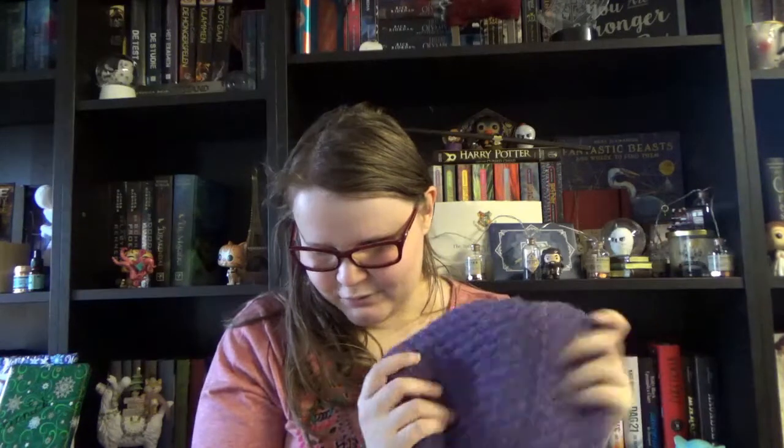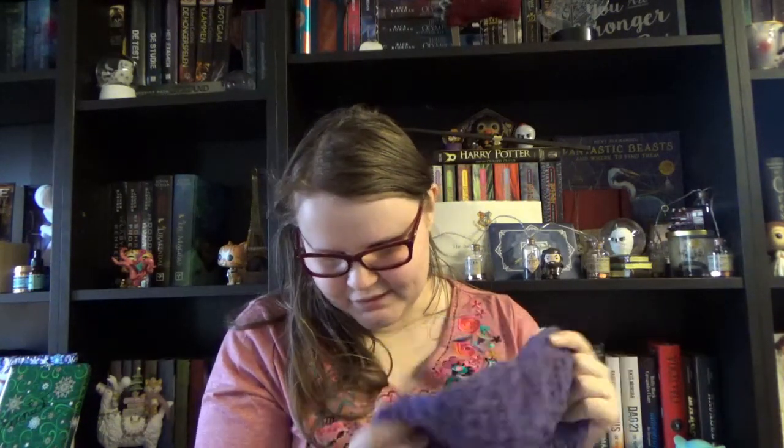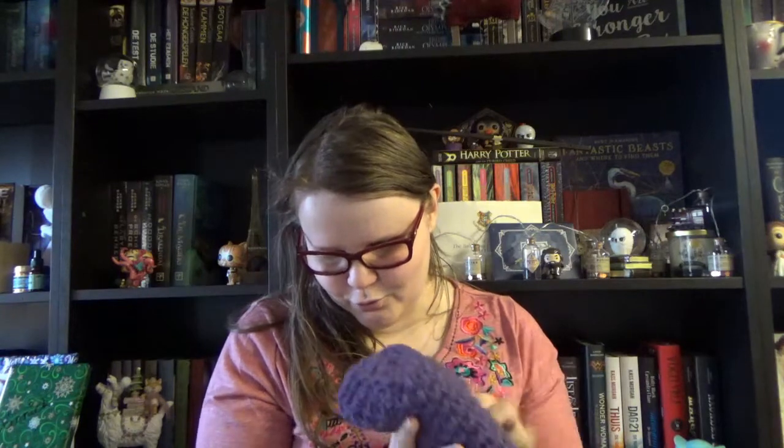So the first one was, of course, this hand-knitted Hermione's hat, and it was made by the lovely ladies at Anne or Anne's. Please hand wash and use a cool wash cycle. So yeah, this one I'm going to wear a lot during winter.